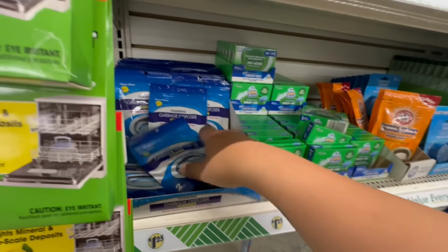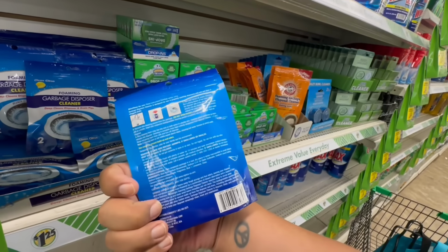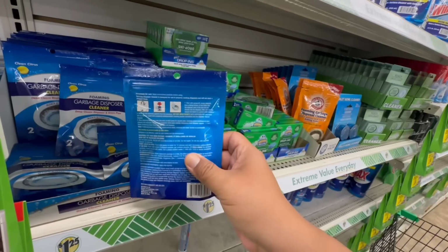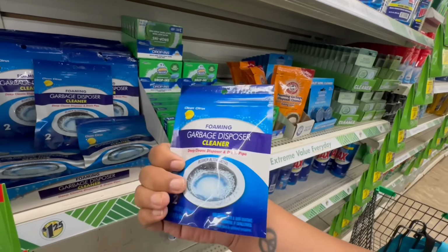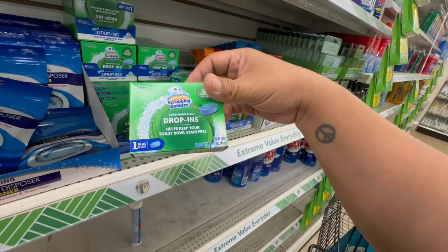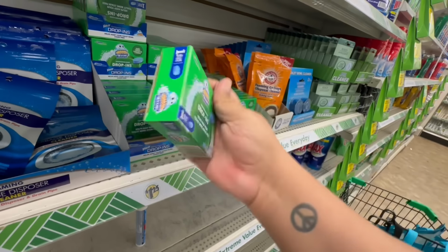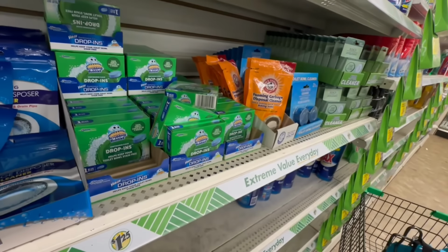These I actually do like a lot. These are for your garbage disposals. You just throw the whole packet in, and you get two in here, and let it foam up, then throw some water in there or let it drip in, and then turn on the garbage disposal, and it works perfectly. These are new. This keeps your toilet bowls stain free. It says each tablet lasts up to 4 weeks. Oh, okay, I'm gonna try that.